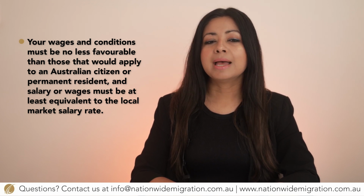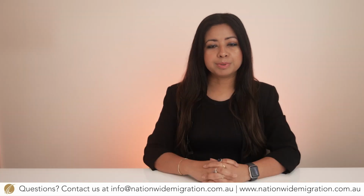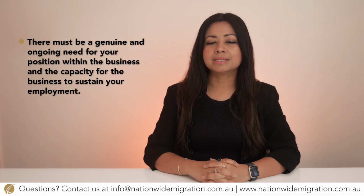Your wages and conditions must be no less favorable than those that would apply to an Australian citizen or permanent resident, and salary or wages must be at least equivalent to the local market salary rate. There must be a genuine and ongoing need for your position within the business and the capacity for the business to sustain your employment. Now please note that Tasmania has the most complicated nomination and invitation process, and each pathway has its own requirements and attributes.